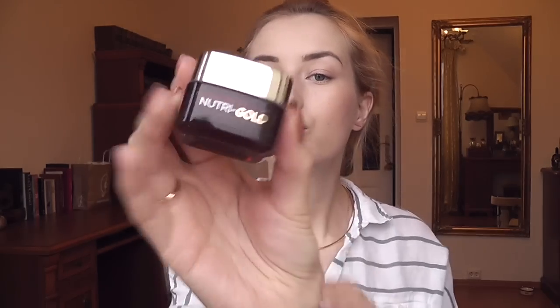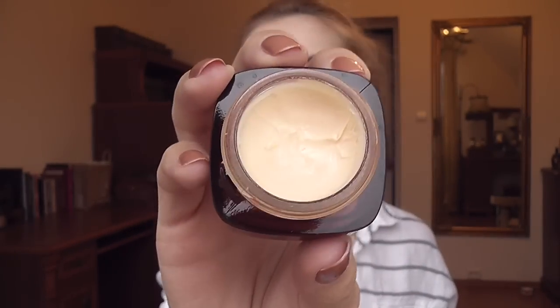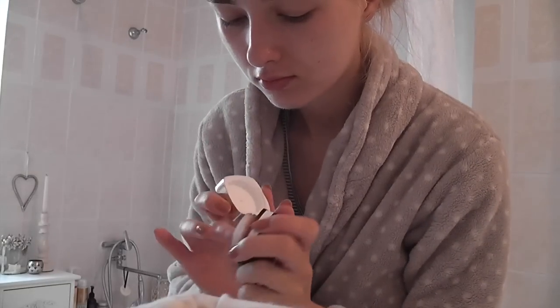I have finally found the one. I've been looking for a good eye cream for ages. My under eye area is really dry and I feel like nothing does the job for me, and I need a thick, really moisturizing eye cream, and I have finally found an eye cream that I absolutely love. It's the L'Oreal Natural Gold eye cream, which comes in a really beautiful brown glass packaging, and it's like a thick yellow balm. See, it's a really thick eye cream and it hydrates your under eye area so well. It's really nourishing. I love it to bits. This is my favorite eye cream from now on, and it's really inexpensive as well.